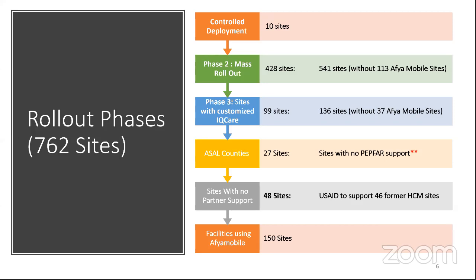Phase 3, these are sites and partners with customized IQ Care. So we have a total of 136 sites that are in this phase 3. So I've separated so that we can see the difference. Out of the 136, we have 37 sites with AFIA Mobile. So when we remove that from the list, we'll have 99 facilities that will be in phase 3.